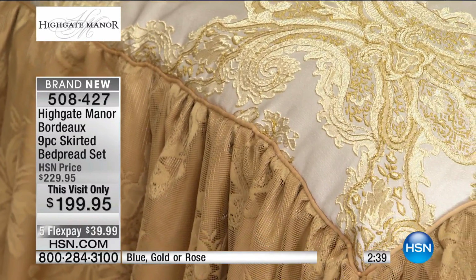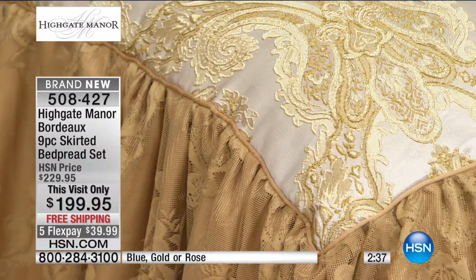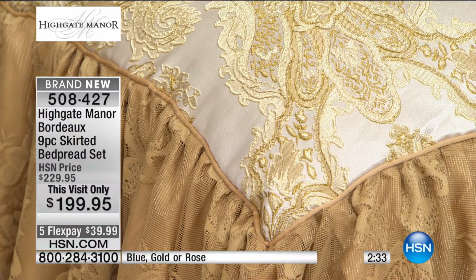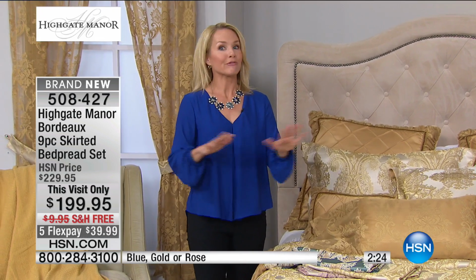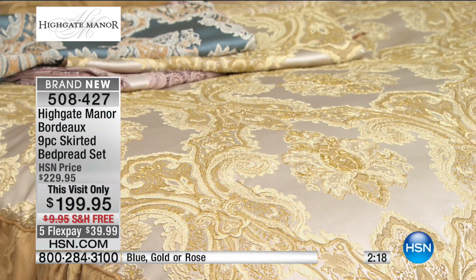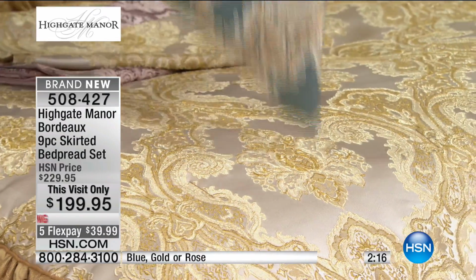Highgate Manor is known for their opulence. It's known for their elegance. This bedding says Highgate Manor. And what I love about it as well is the fact that Highgate Manor is exclusive to HSN. So this is something that not everyone will have. It's very exclusive to you. This is going to be very, very special just for you. So you just need to, of course, decide how you are going to decorate.